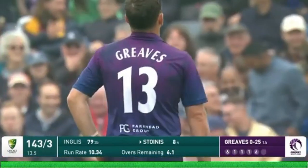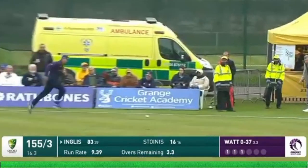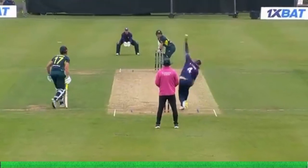Australia taking a liking to the wrist spin of Chris Greaves. You can then go out and play your game. That is brilliant footwork there from Inglis. Inglis today has been the only batter who's really ever got on top of this surface, on top of this pitch. Brad Curry comes in again.